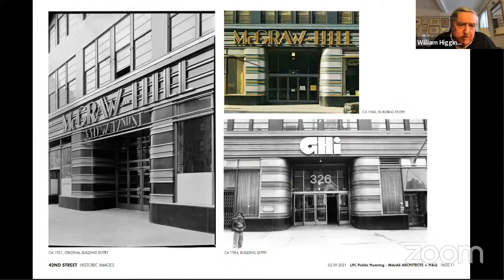If you look at the main entrance itself, you'll see that it has a somewhat complex configuration of horizontals and verticals in the door and transom system, which we'll talk about a little bit more. On the right, the upper image is about 1960. This is the building entry with the McGraw-Hill name still there on the major horizontal. The address has disappeared from the secondary horizontal, and if you look closely, you'll see that the doors have been changed.